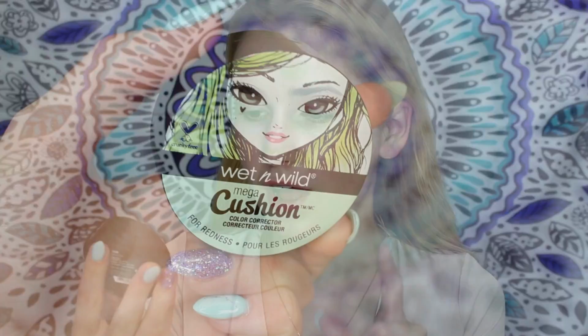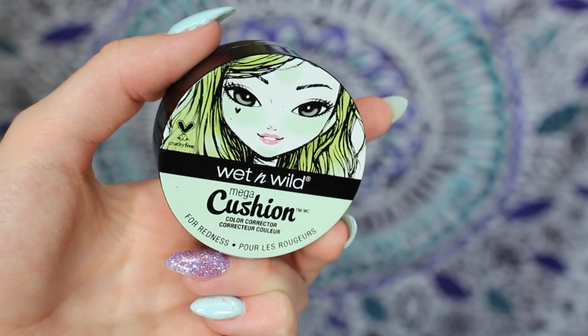So before we try the foundation, I thought it would be fun to try the Wet n Wild Mega Cushion Color Corrector, and I got the green one, which is for redness, and I have quite a bit of redness to my skin. It's actually getting better. I think I had a sensitivity to something in my diet. Not diet, but you know what I mean, like what I've been eating.